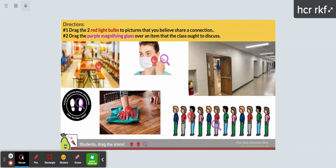All right, so Mr. Cow, what did you put your red light bulbs on? I put it on the person wiping the table and lining up, because it's our responsibility to make sure that we keep a clean dining table, but also that we line up in an orderly fashion. Very good. What about you, Mr. Abbott? I put red light bulbs on the girl that's putting the mask on and the table that's being cleaned. I think we all have a responsibility to follow the mask rules and to keep everything sanitized.